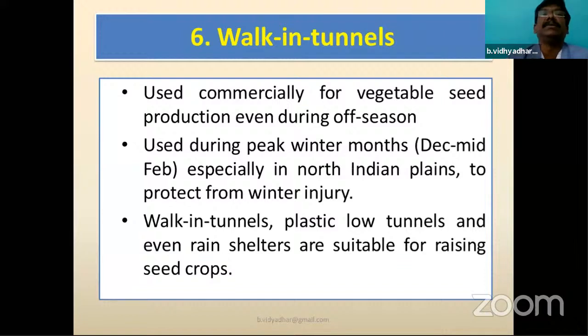Now, walk-in tunnels can be used commercially for seed production of cucurbits like muskmelon, watermelon, summer squash, bottle gourd, bitter gourd, etc. during the off-season. But these structures can only be used during peak winter months to protect the crops against low temperature injury, especially during December to mid-February in the North Indian plains. Walk-in tunnels, plastic low tunnels, and even rain shelters are suitable for raising seed crops of onion, French bean, leek, garden pea, etc., especially in hills where their seed maturity coincides with the rains.